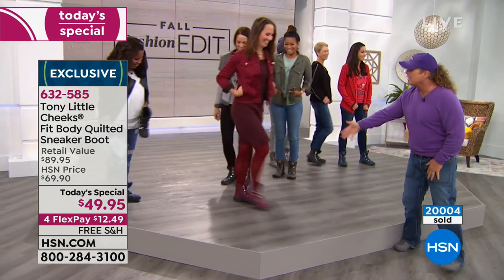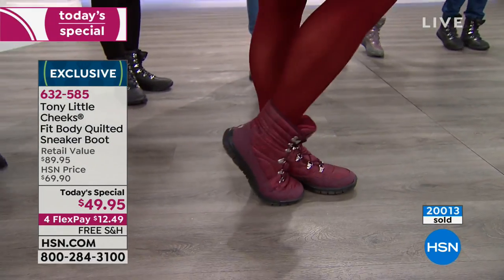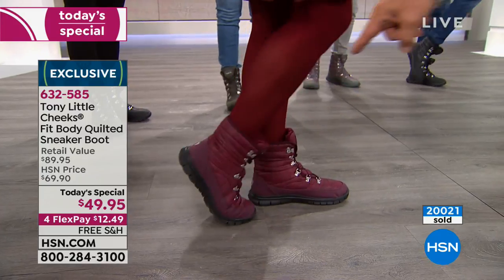But come on out here for a second. Now, watch this. How'd you like to go to work, right? Whether it's raining or whether it's tougher weather. I love that burgundy. To go with a boot like this that's water repellent, but at the same time, look at the flexibility. Look at what boot out there.